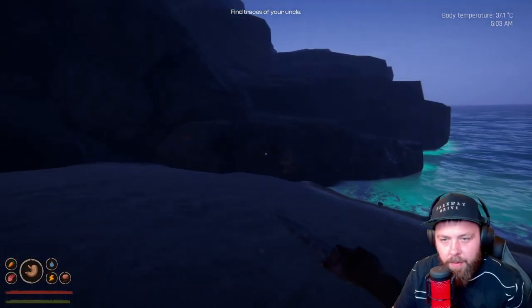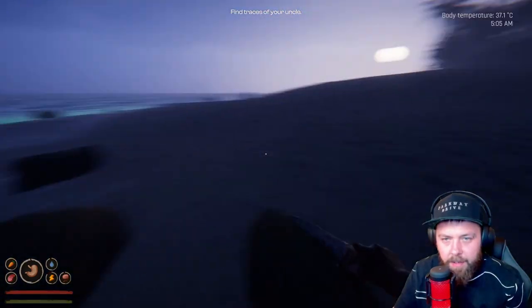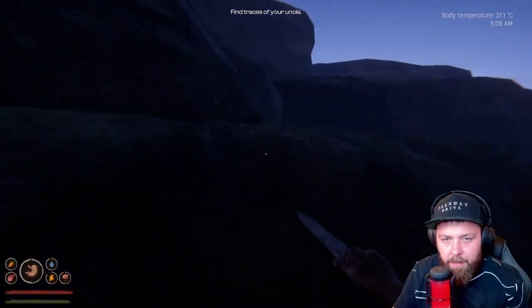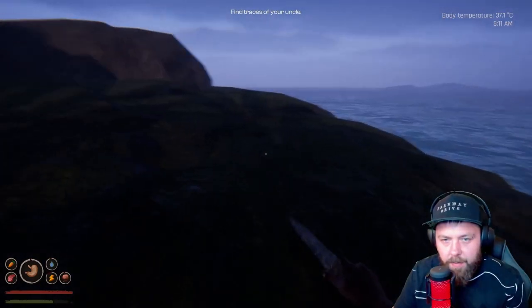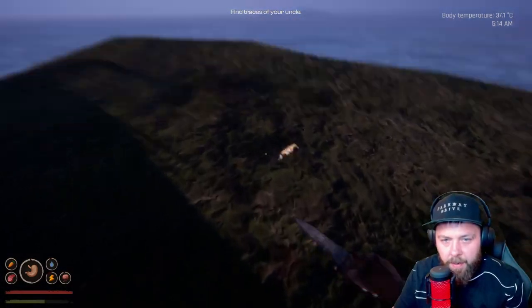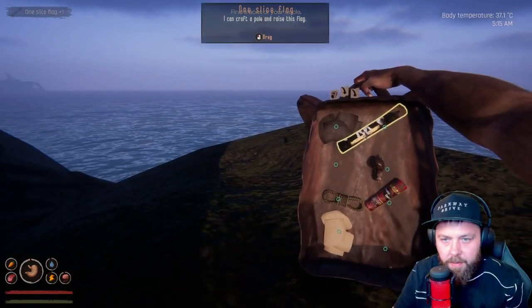So we can't really go any further in this direction. There is some debris down here, but hopefully the sun's coming up now, so we should be able to see a little bit better. But I'm not sure if we can get over here. Okay, let's head on up here then. Let's see what we can find over here. Hopefully we're not going to get ourselves in a sticky situation and not be able to go anywhere. Oh, what's this? One slice flag. Interesting. Let's see what this is all about.